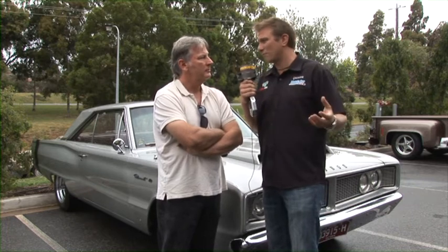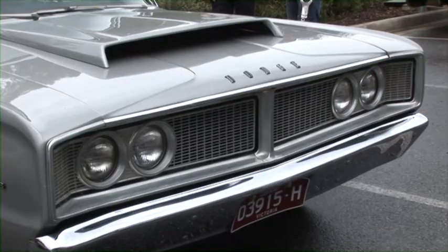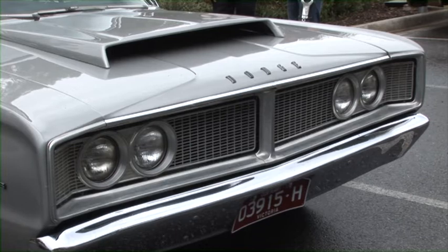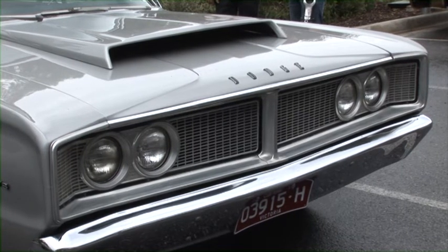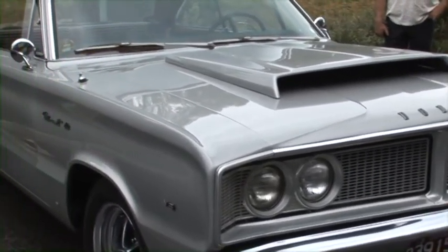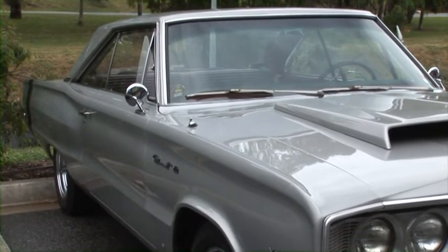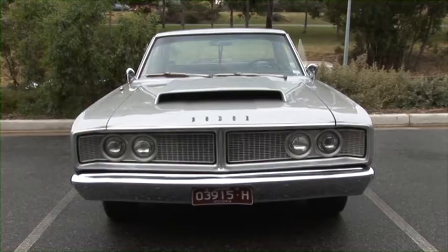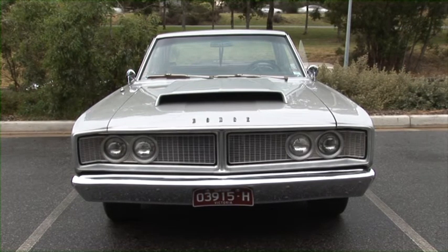They had a great range of engine choices on these vehicles, didn't they? Yeah, it went from Slant 6, 225, 273 V8, 318, 383, and then 440s, or you could also get the 426 Hemi, but unless you're Jay Leno, you're not going to get one of those. Standard drum brakes all around, a bit hairy to drive, but you get used to it. But I didn't leave them on for long, it was just a bit too scary. Put the disc brake kit on it just to make it a lot nicer to drive.